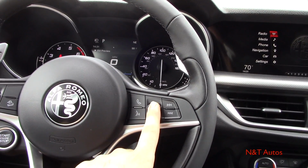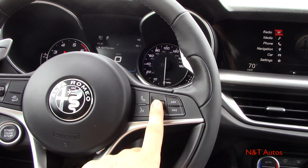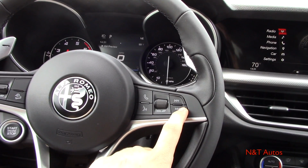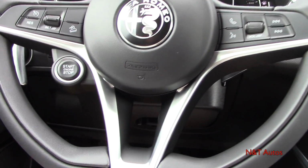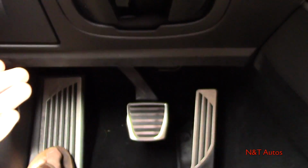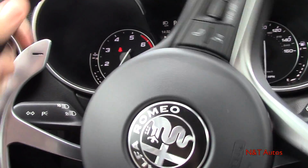Voice commands, volume up and down for the radio. We also have a skip between our different radio tracks and stuff like that. So pretty neat there. The steering wheel itself is tilt and telescoping. There's a little lever right here you gotta release before you do that.